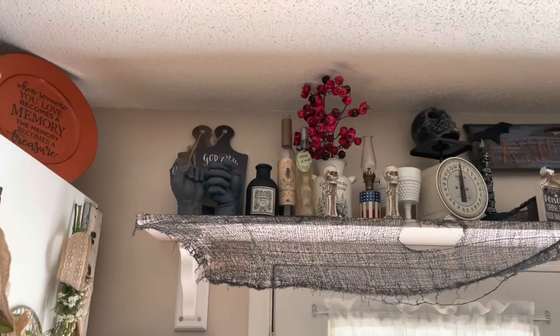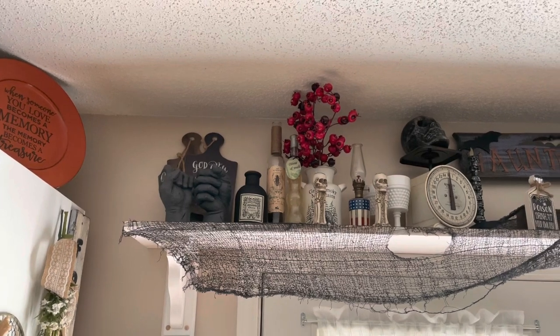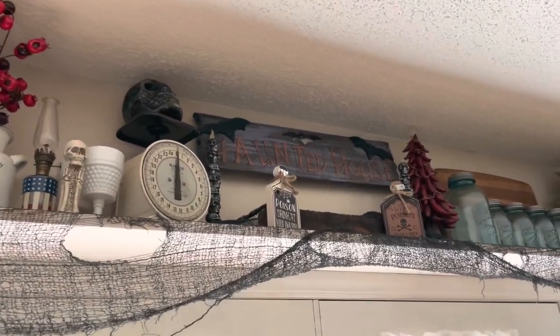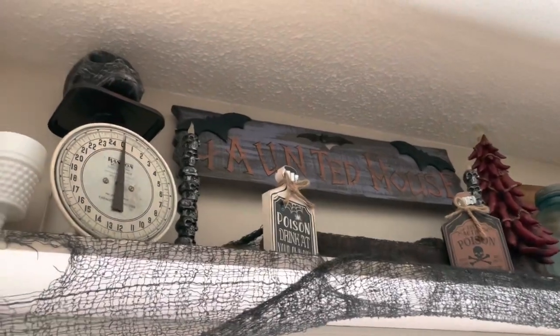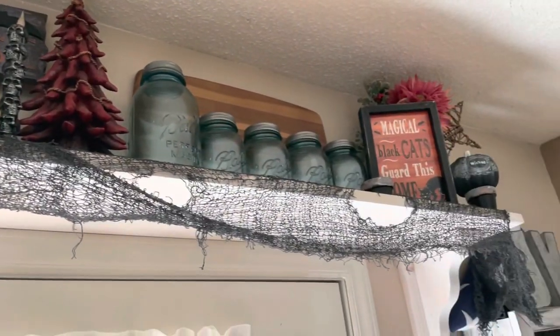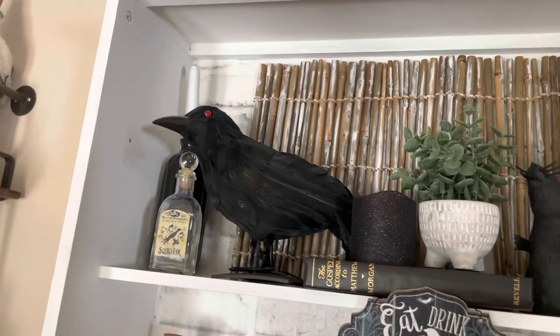So above my door is a shelf my husband made for me, and it's very hard to film. I did my best, but I have candlesticks. I have some apothecary jars. I have my haunted house sign up there. I have some wooden apothecary jars, of course some skulls, and just some of that stuff is up there all year round, and some of it, of course, I added for Halloween, my black cat sign.